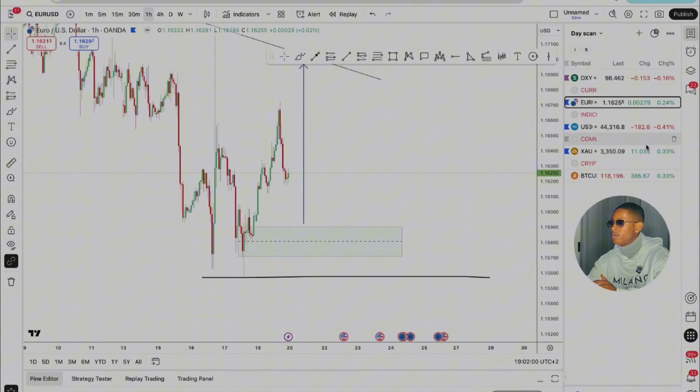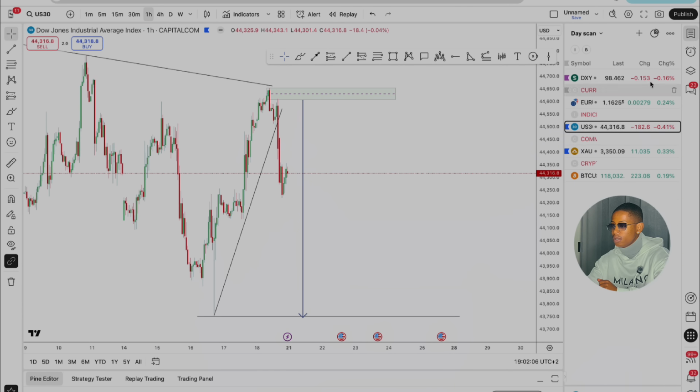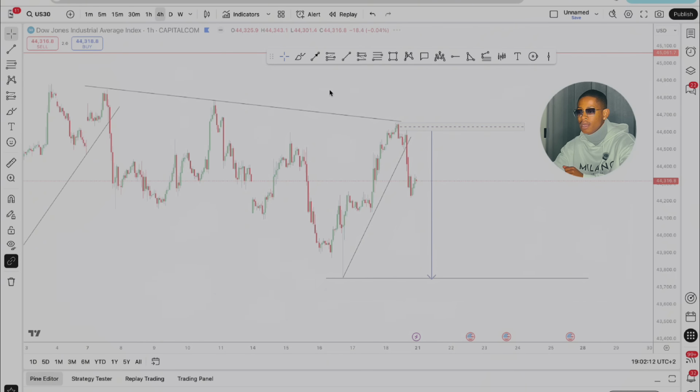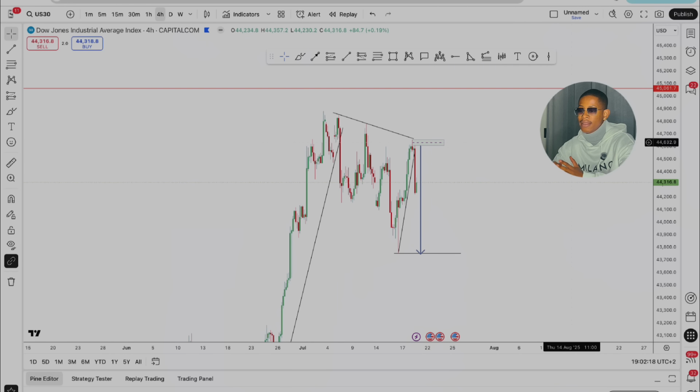For now, EURUSD is going to be a bit tricky for us to find some opportunities, so I'll just look at US30. This one here is too clean. Let me just go back up to the 4 hour. This one here is looking nice, looking clean. I like the fact that even the previous week when we spoke about it, when we were still somewhere around here, how certain moves could happen, that's literally how it's moving.